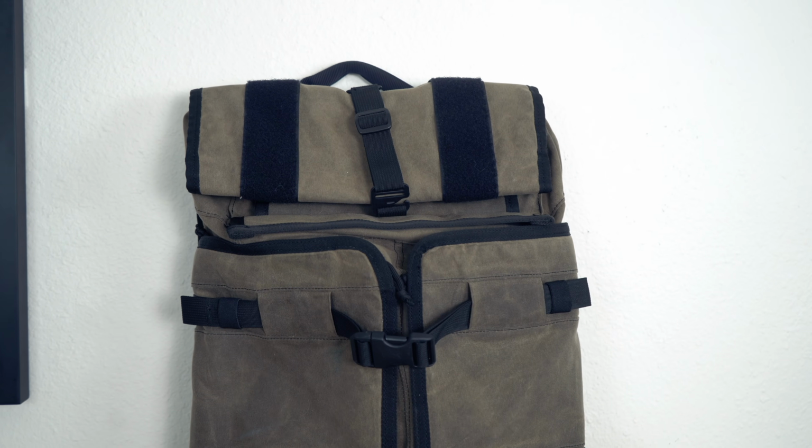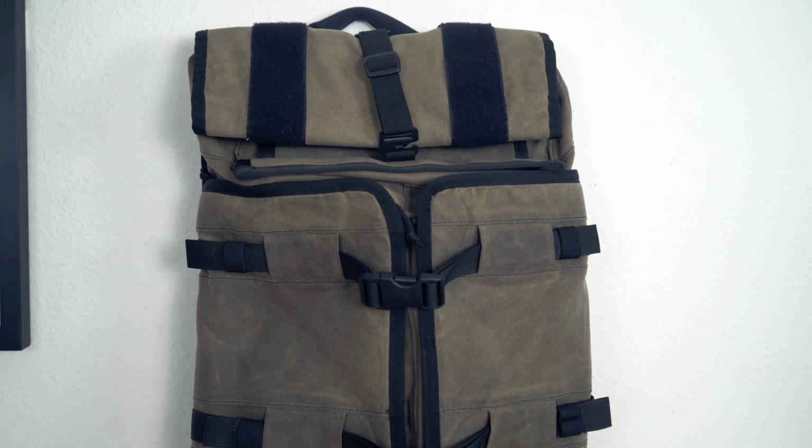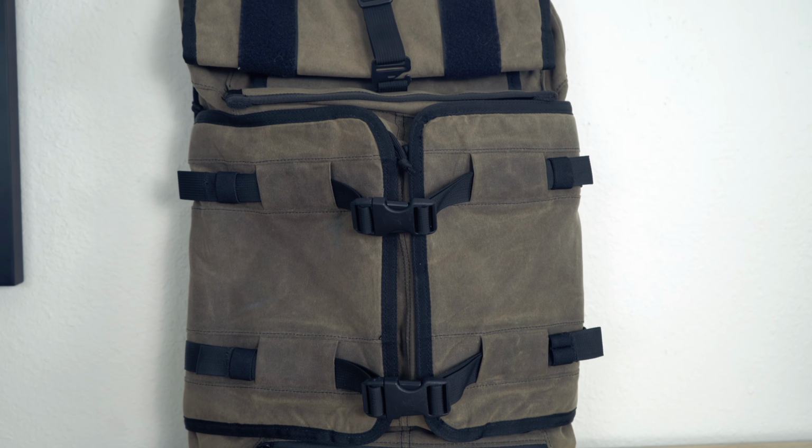So this is the Mission Workshop Rake, the only bag I have ever tried, tested, and used from Mission Workshop, but a bag that the moment I got it, like two and a half years ago, was the moment I knew no matter what, I would never part with it. This is an expensive and unique bag, and doesn't even come in this waxed canvas version that I got.